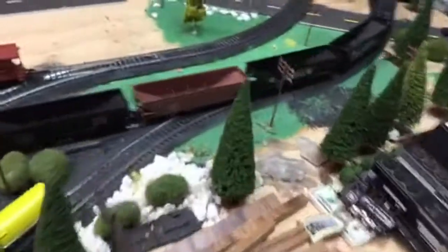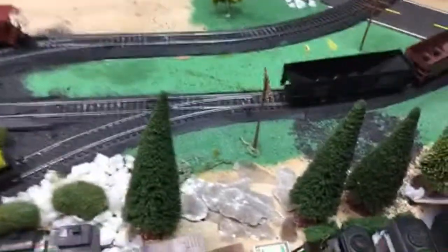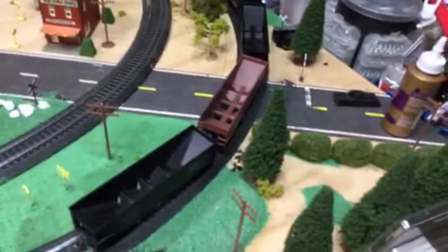I'm going to put these cars with it too. I know these cars don't really match with the time setting, but yeah, it's fine. It's just a live stream. It's not a serious video.